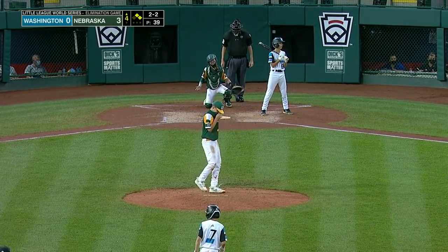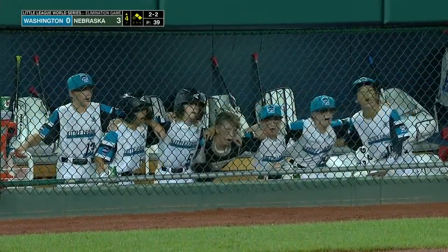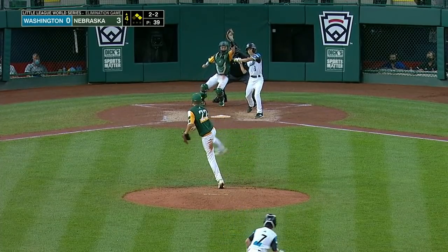Nepel not afraid to pound the inside. Yeah. Smart, because this guy gets his hands and arms extended. He's got some issues. Smart, but a lot of times it takes you until you get a little bit older to feel comfortable throwing that pitch. Ball.